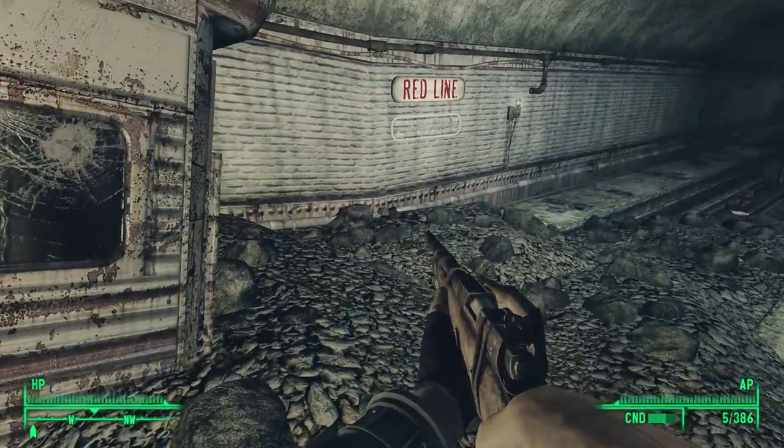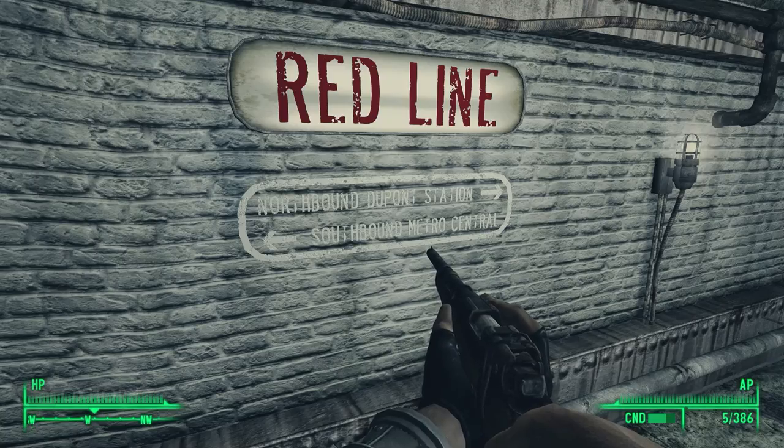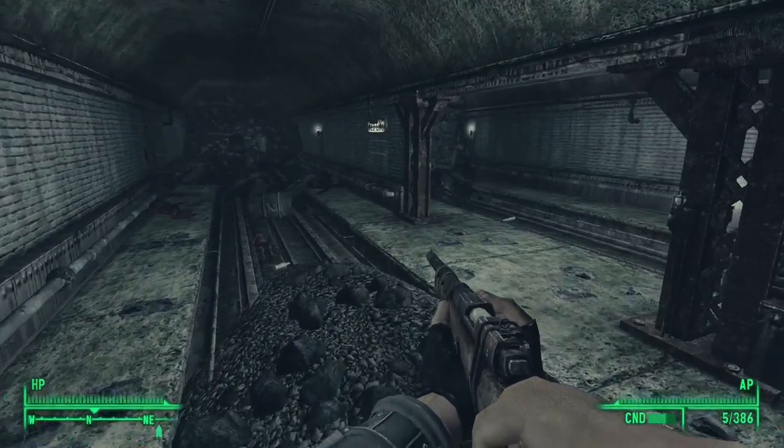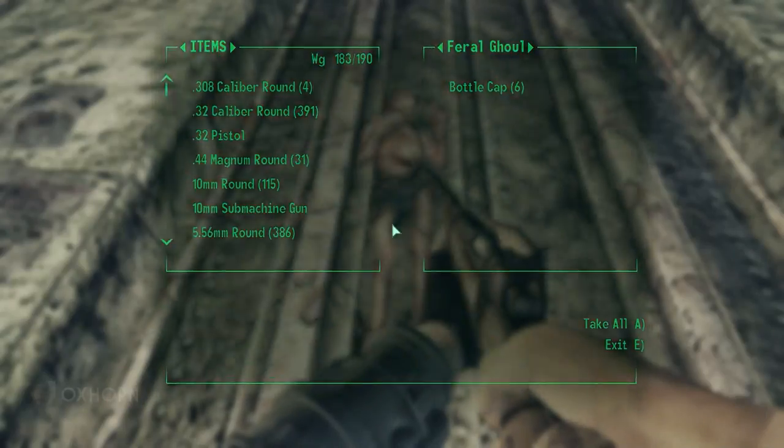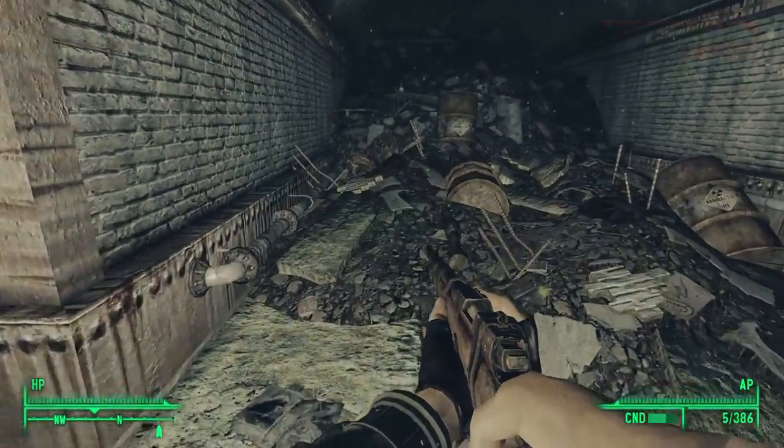We see a red line illuminated sign on the wall. Northbound DuPont Station, southbound Metro Central. Continuing north down the western track, we loot the ghoul bodies, and we find that the western track is filled in with rubble and more radioactive barrels.